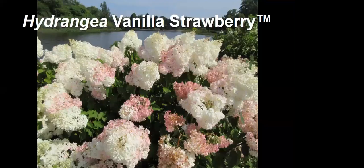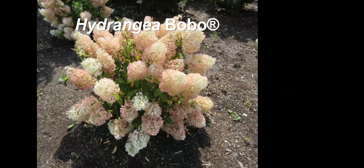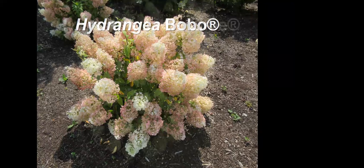Here's a case where Vanilla Strawberry's having more hints of pink to it. And there's a lot of fancy names out there, but I think they're all good plants. Bobo is one that is in that 3 to 4 foot range. So a lot of folks can't fit these types of hydrangeas maybe along the house because they feel that 8 to 10 feet is too big. Here's a case where this will fit under most windows. Again, full sun or part sun's okay, but full sun is ideal for these hydrangeas.